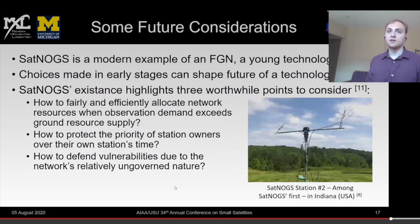All right, lastly, I want to talk about some future considerations for FGN technology. SatNogs is a modern example, but FGNs are still a young technology, and choices made in the early stages of a technology can shape the future of that technology. SatNogs' existence highlights 3 points that we think are worthwhile for the community to consider. One is how to fairly and efficiently allocate network resources when observation demand exceeds ground resource supply. Right now, there is far more supply in the SatNogs network than there is demand for it, but that may change in the future if the technology continues to become more popular.